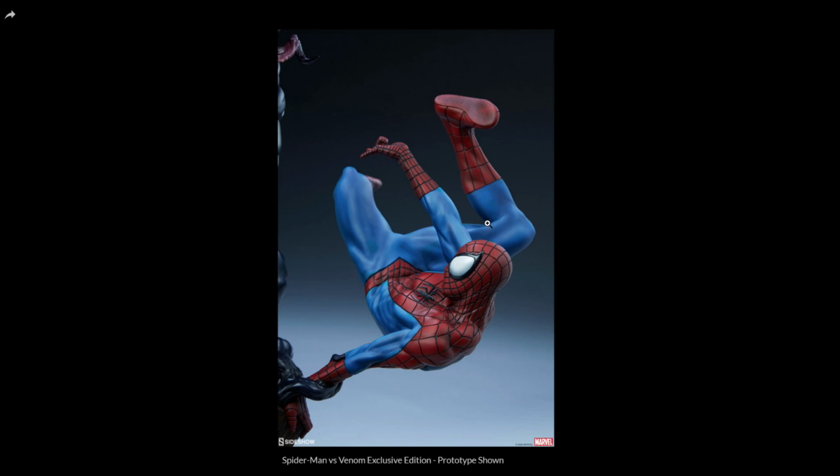Another thing I'm pointing out, like I was saying, the body sculpt is fine. It's just the pose, the way he's doing. And I'm saying the pose here because these are digital sculpts, and most of these pieces are now digitally sculpted. So they first sculpt the body, and then of course they create the pose digitally.